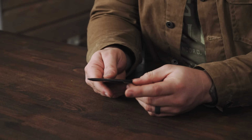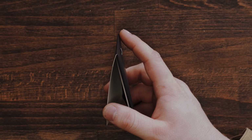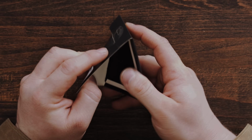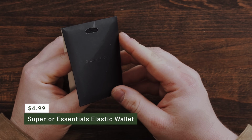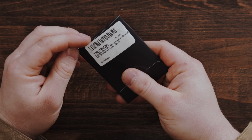All right, let's talk about this because this is gonna get the most flack from all of you guys, but let's be honest, doing a $100 EDC is harder today than when I first did my $50 EDC. That said, I prioritized some of these things like the knife and the flashlight over a wallet, and ended up with this Superior wallet. That's what they're calling it.